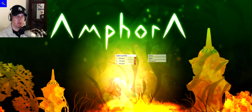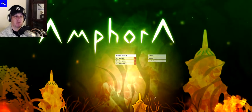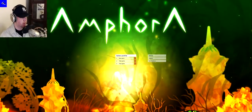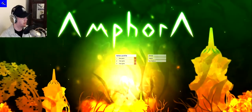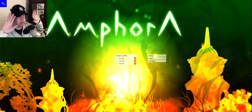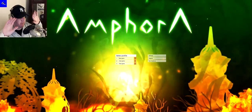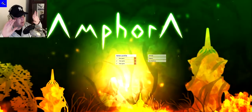Even more curious about it is that it's one of the few games which has eye tracking. So I'm looking forward to seeing how that pans out. I can already see now that I can control. Look, I'm not touching anything. I'm looking up right and down left, down right, down left, up left, up right, and in the middle.